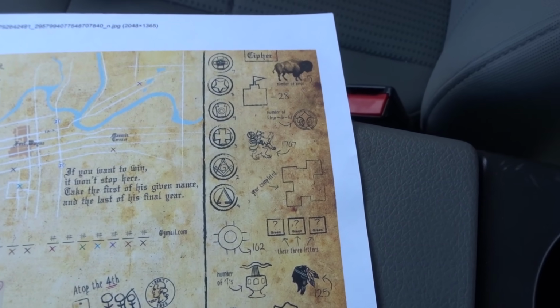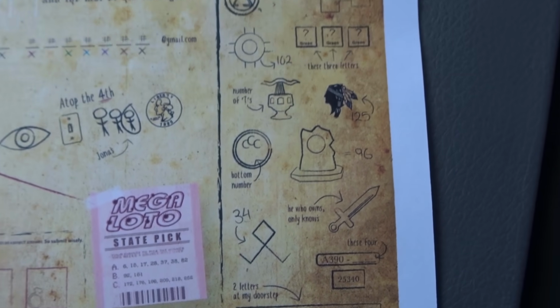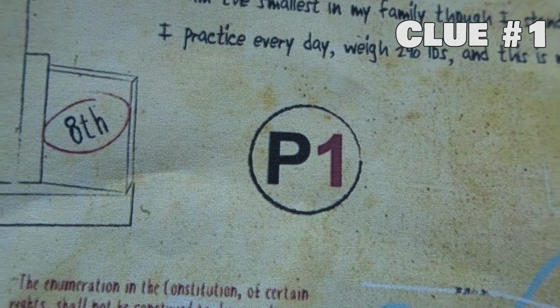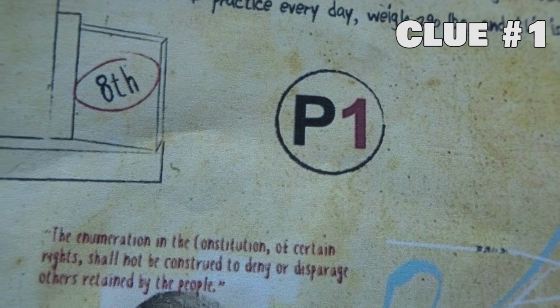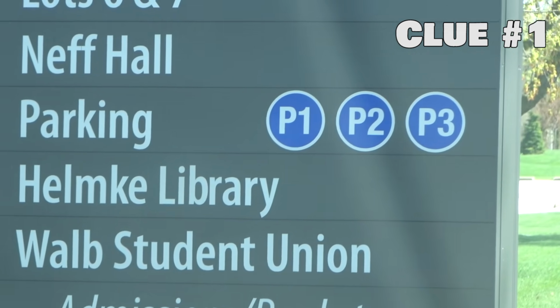Now, the cipher over here had everything to do with the final code, because these numbers or letters had to be inputted here into these boxes for the most part. Alright, starting with the first clue of P1, and yes, that's all the clue is, P1. It would lead you to IPFW parking garage 1. Now, I say lead you to, but this is also due to prior knowledge that P1 looks exactly like the same font, with a circle around it, as parking garage 1. P1, 2, and 3.